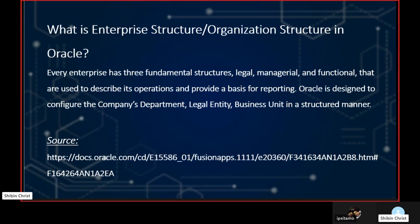It is the combination of a company, department, division, legal entity, business unit, and how it is arranged or configured. In Oracle, the system and its functionality are set up in such a way that it allows companies or clients to set up their company structure in an organized manner, so that it will be easier to maintain the departments, divisions, and so on.